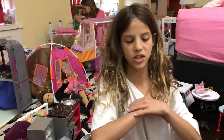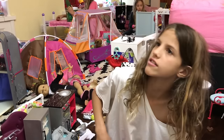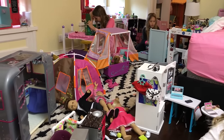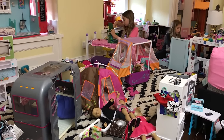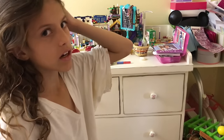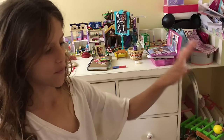But it's not just on me. When I have a playdate, it ends up like this. It's not just a bunch of dolls. Oh no, she has to have the teddy bear. So, like I said earlier, we just go to a bunch of different scenes and different plots. So this is one of her first plots, I guess, for today.